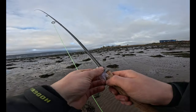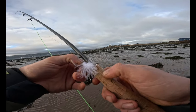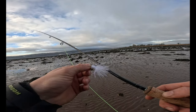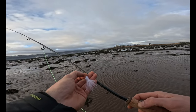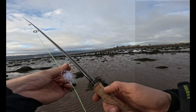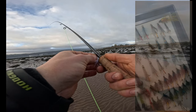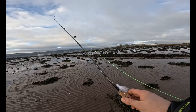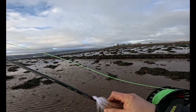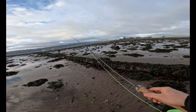I'm just going to use this wee fly that I got a friend to tie up. More sort of a white dancer with a wee gold bead here. Usually I use the traditional fly patterns and doubles, things like that, but I just had to say, these dancers just seem to be so good. And I just thought, this kind of pattern here should absolutely be deadly. So fingers crossed, we'll see.